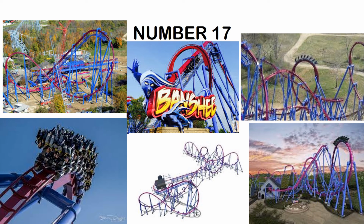Number 17 is Banshee at Kings Island. This ride is really fun. Best invert out there. Featuring unique layout, 6 inversions, intensity, and a big rolling sound at the top of the lift hill.